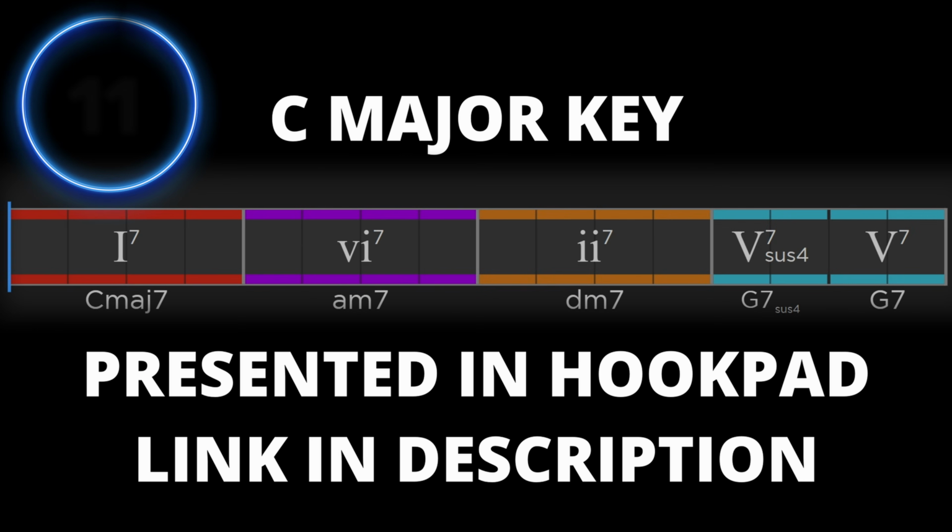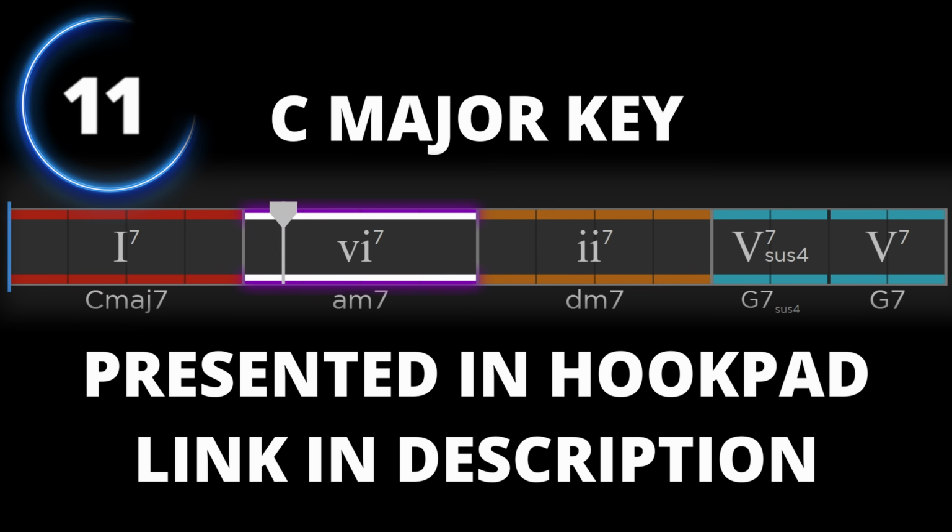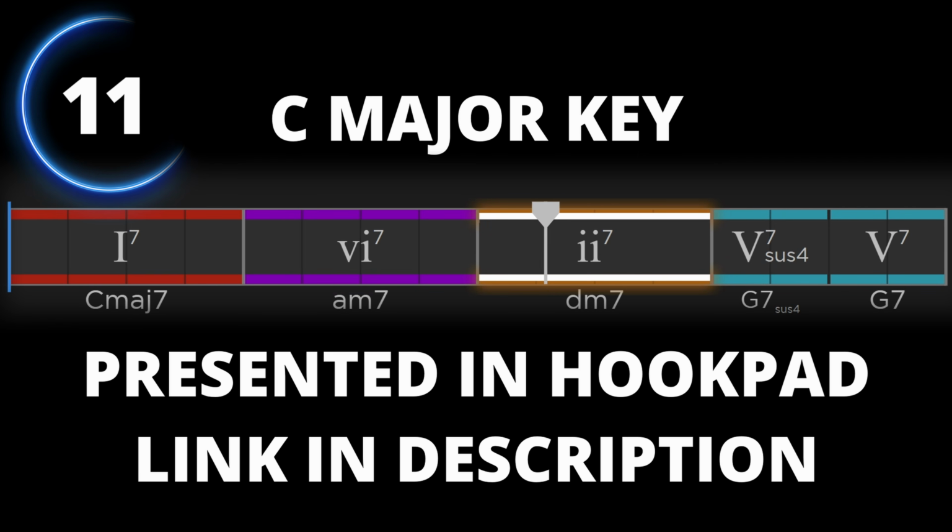In at 11 is 1 major 7th, 6 minor 7th, 2 minor 7th, 5 7 sus 4, 5 dominant 7th. This progression introduces the 7 sus 4 chord. If you are not familiar with this chord, don't panic. Just listen to how it provides a smooth step down to the standard dominant 7th 5 chord. It also provides a mellow companion to the major 7th 1 chord. Listen to this in the sublime What's Going On by Marvin Gaye.